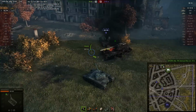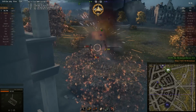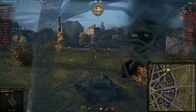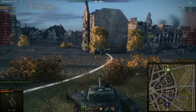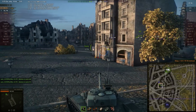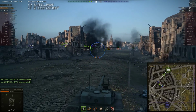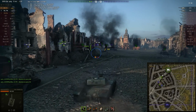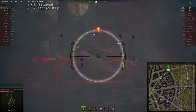He's pointed directly at the corpse, so he's able just to fake around the side of him, and he's going to be able to take him out no problem whatsoever and pick up kill number 7. Now the score is all even at 13-13. Himself and an Object 704 versus a pretty much dead E75 and a T-32. So unless this E75 is one of the greatest E75 drivers of all time, should be able to take them out no problem whatsoever. Just one good hit.